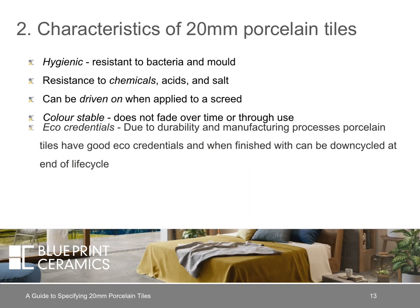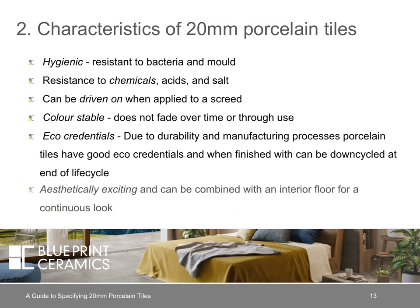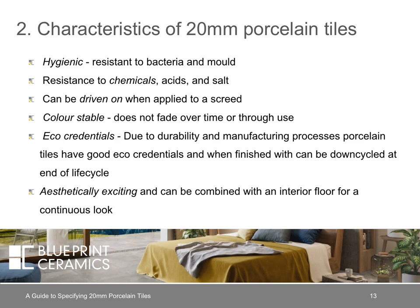Due to durability and manufacturing process, porcelain tiles have good eco-credentials and when finished with can be downcycled at end of life cycle. Aesthetically exciting and can be combined with interior flooring for a continuous look.